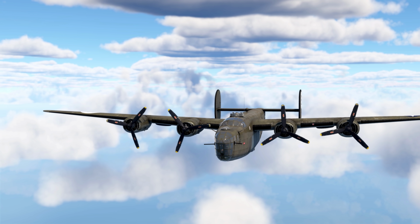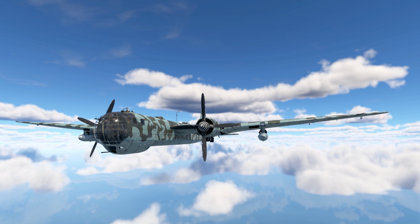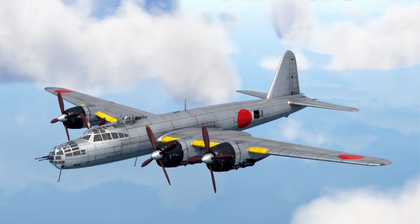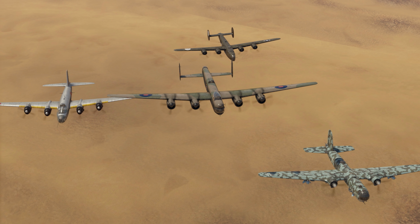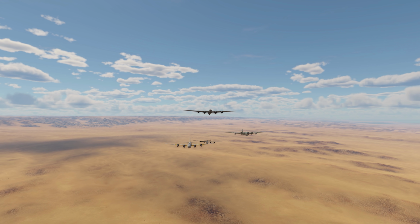The US is represented by the B-24 Liberator today, Germany by the Heinkel 177, Britain by the Lincoln, and Japan by the G8 Renzan. All these bombers will have every possible upgrade, maximum bomb, and minimum fuel load.